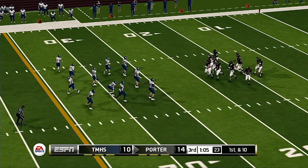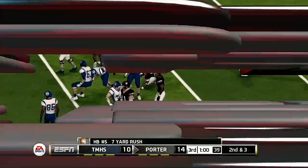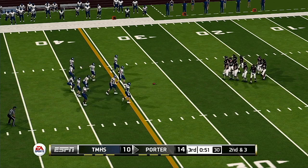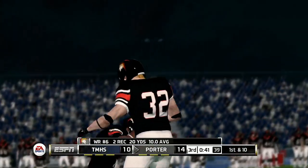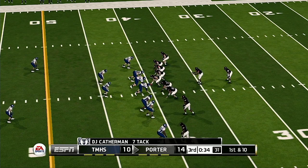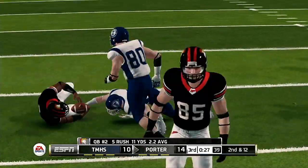So now both teams come trotting back out onto the field. And they get nice yardage on that run. Second down, and they're going to need about 3 yards to pick up the first down. They'll bring him down at the 40. If these defenders continue to exploit the O-line like that, it's going to be a long day for this running back.